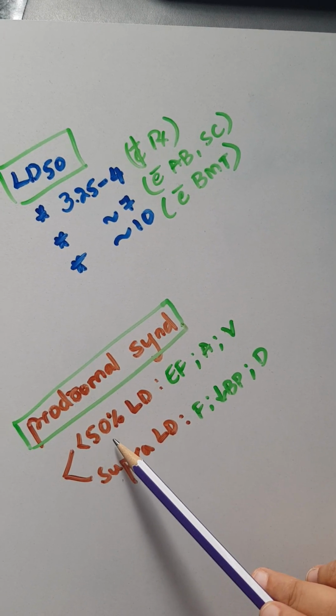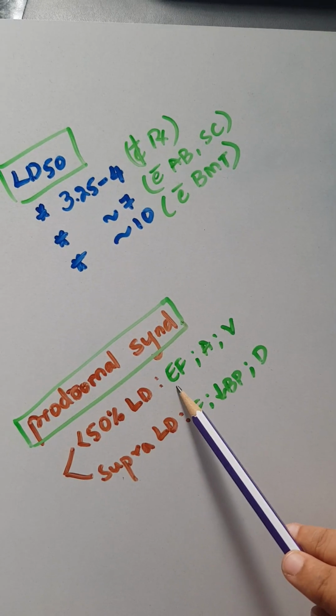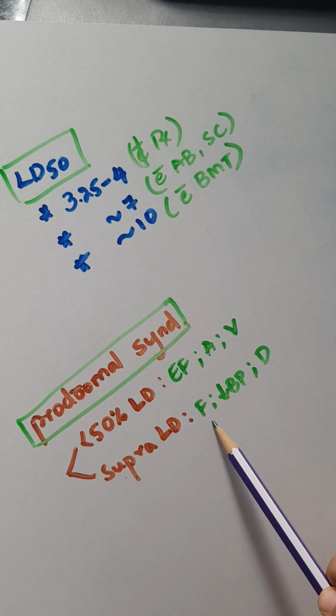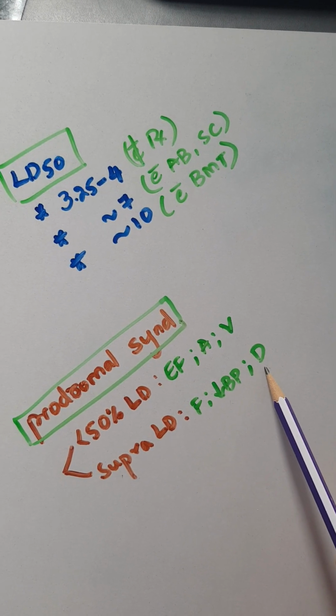So what are the prodromal syndromes? Within 50% of the lethal dose, you will see easy fatigability, anorexia, and vomiting. At a supralethal dose, you will see fever, hypotension, and immediate diarrhea.